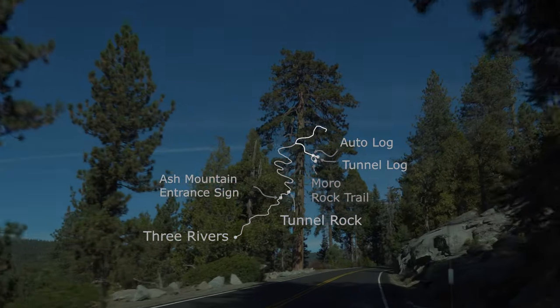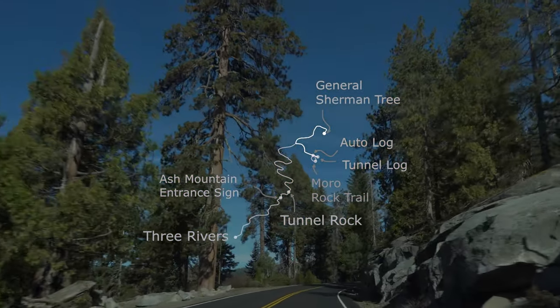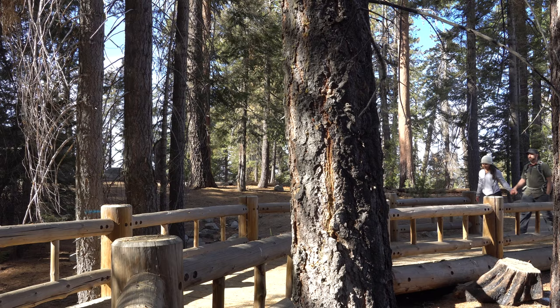Our next stop is a natural wonder that attracts visitors from all over the world. We are checking out the largest tree in the world by volume. Ready? Let's go.